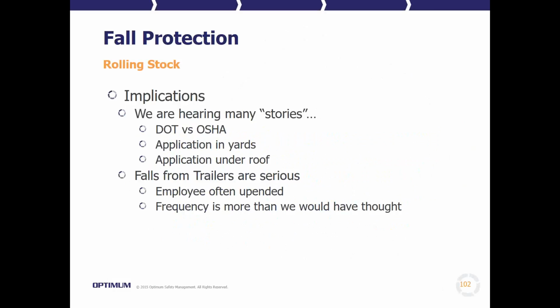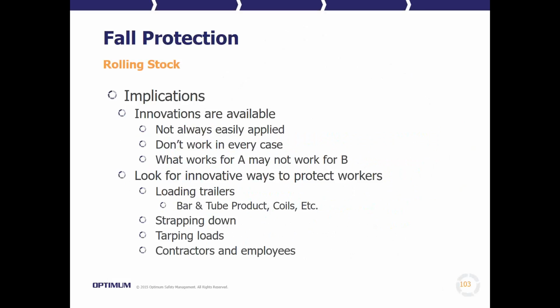The reality is that falls from trailers are serious. The employee is often upended when they fall, and as a result of that, suffer head injury, and the frequency is much more than we would have thought even here at Optimum. We're hearing many, many more incidents involving falls from trailers. So the implications are innovations are available. They're not always easily applied. They don't work in every case. And what works in one plant may not work in another, or even in one loading bay may not work in another. You do need to look for innovative ways to protect your workers.